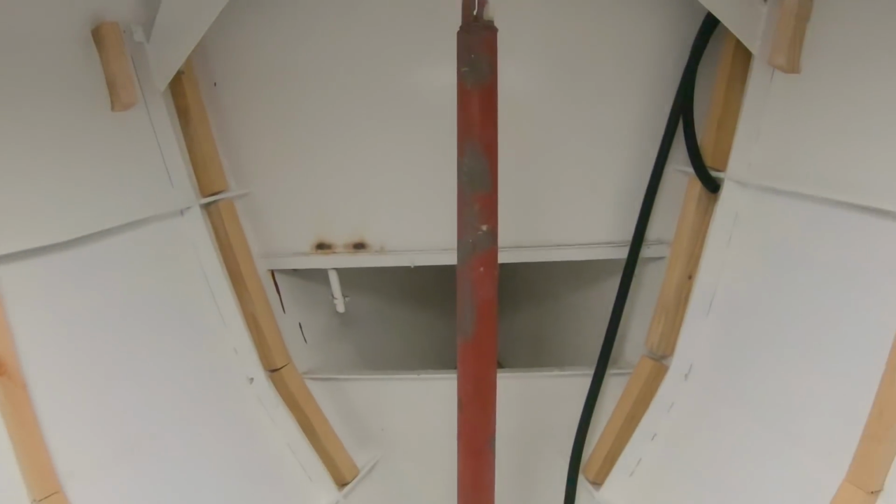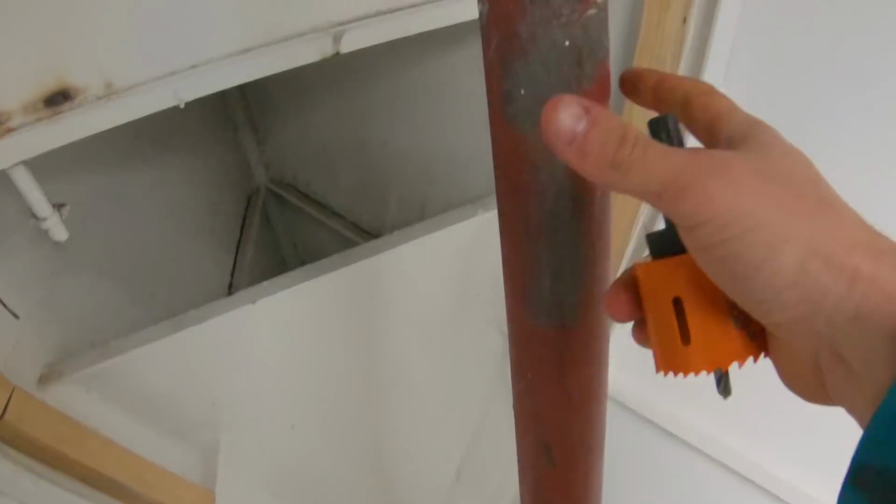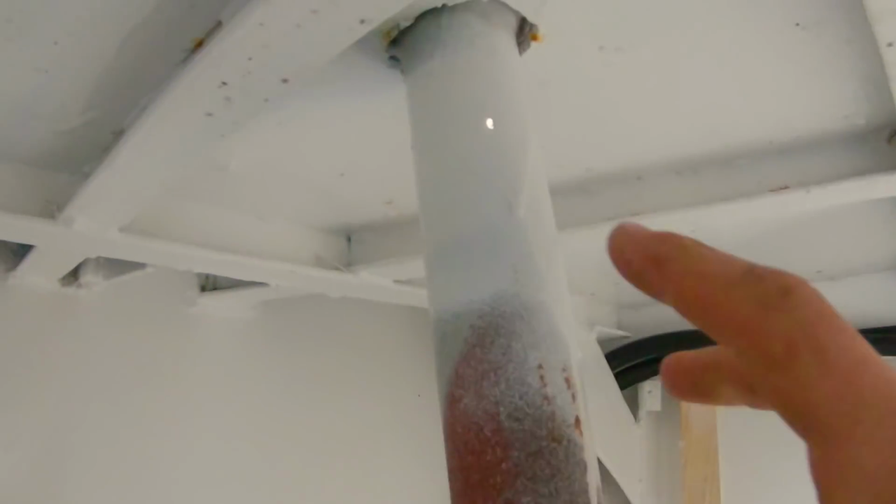So it's a bit windy outside, so I'm going to do this bit of video in here because you won't be able to hear me, but anyway, sorry about the echo as well. Right, so I need to do the chain pipe. So that's the chain pipe. And as you can see, it's quite rusty. You can see daylight through it there.